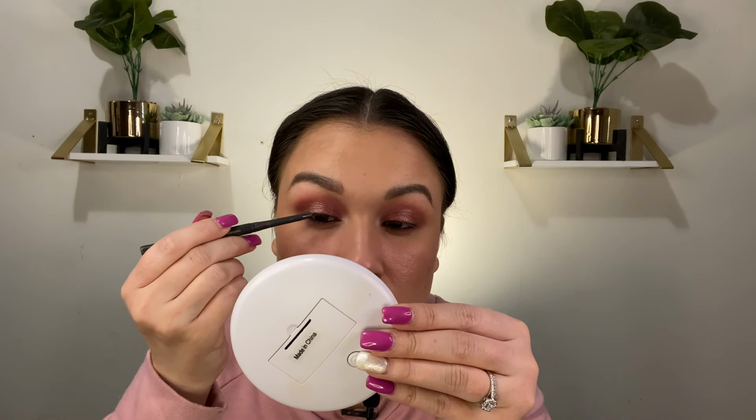All right, so for eyeliner, I'm going to use the Believe Beauty Long Lasting Eyeliner in Mystic. I'm just going to put this on my lower lash line. This liner is actually super creamy. I don't know how long it's going to last, but it is super creamy and super pigmented. So far, first impressions of that liner, because I've never used their liners before, I really like it.